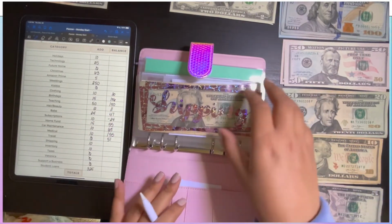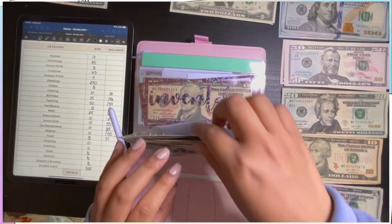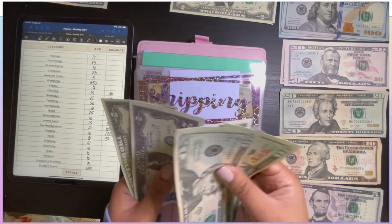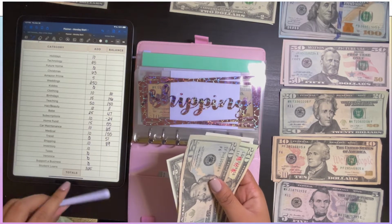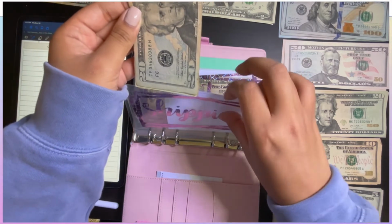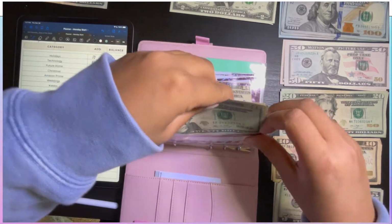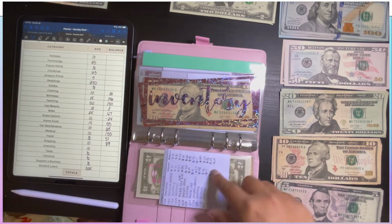And let's see, we have shipping next, and this is getting $10. So in here we have 20, 40, 50, 60, 70, 80, 85, 87, 89. So we have 89 in shipping, which is good. I use this for shipping supplies and things like that. So any stickers or even sticker paper that I use for shipping is going to come from this one.